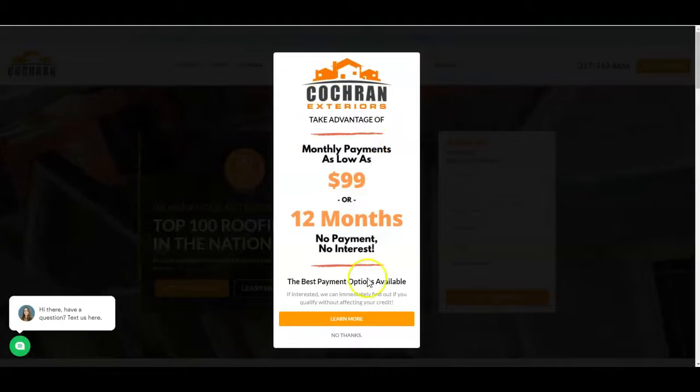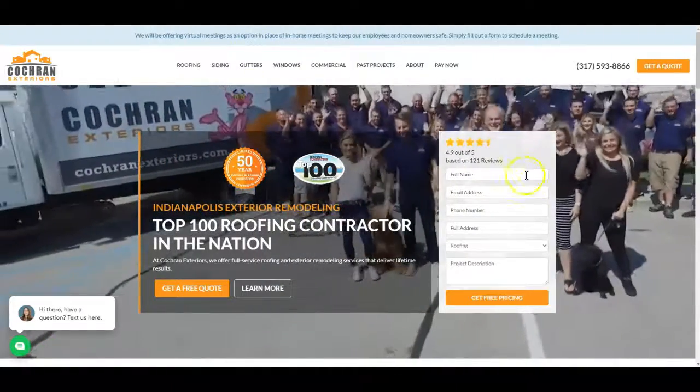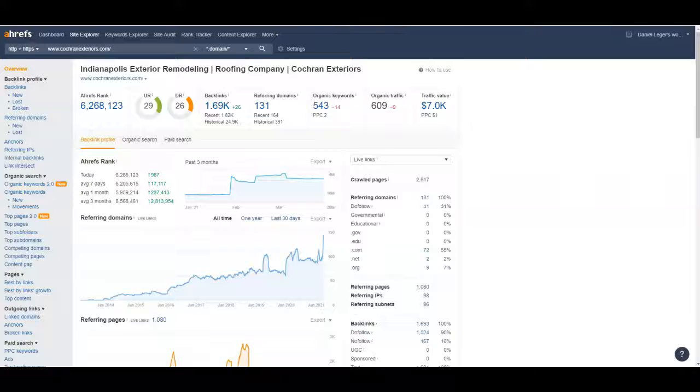How do you exit out of that? Okay, no thanks. I don't like that, and that's on your competitor's site. I don't like it when it covers the whole page on you like that, and you don't have an X out button. So this is Cochrane Exteriors.